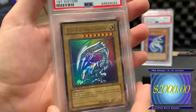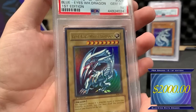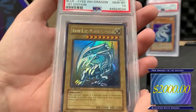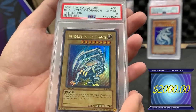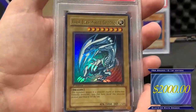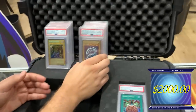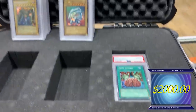So for those of you that purchased first edition, wow, Kaiba's really showing off all of a sudden. He's like, hey, here's some of these cool cards I like, but bam. Literally one of the most valuable Yu-Gi-Oh cards. Almost $2,000 card. Look how the foil goes through that. This is a first edition Blue Eyes White Dragon. It's a legendary dragon that's a powerful engine of destruction, virtually invincible. Only SimplyUnlucky has faced this creature and lived to tell the tale. That's insanity. Wow. Okay, guys.